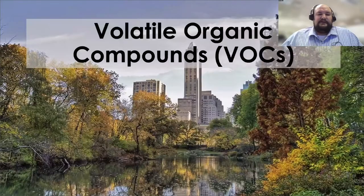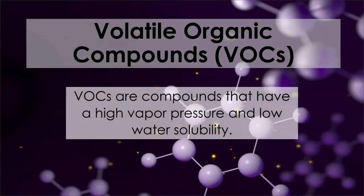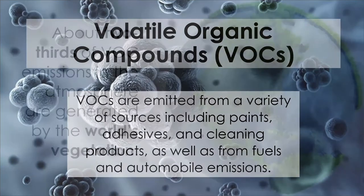All right, so what about volatile organic compounds? What are these? Well, these are compounds that have a high vapor pressure and a low water solubility, so they're more likely to become volatile in the air. So maybe you have a liquid can of something that's considered VOC, but as you pour it out, it's going to evaporate and turn into a vapor pretty easily. VOCs are emitted from a variety of sources, including paints, adhesives, cleaning products, as well as fuels and automobile emissions.